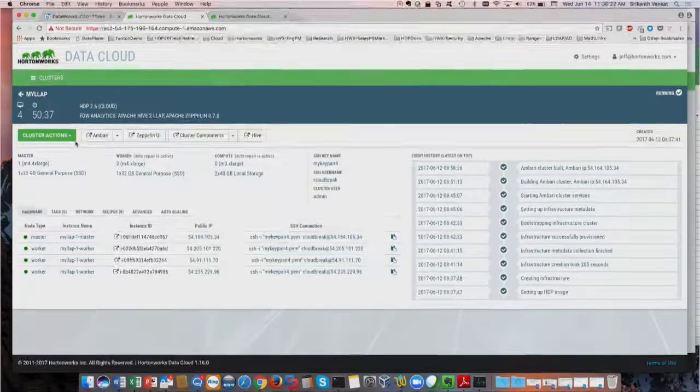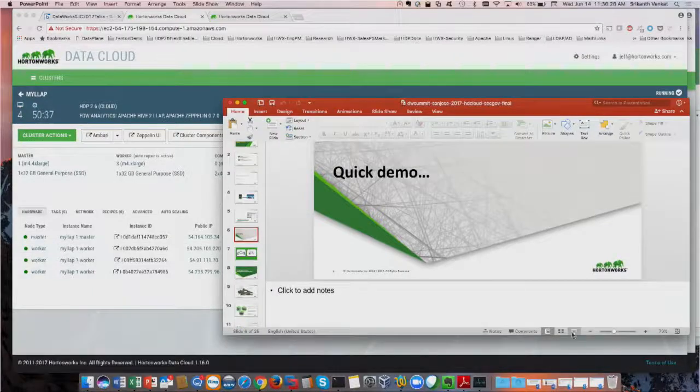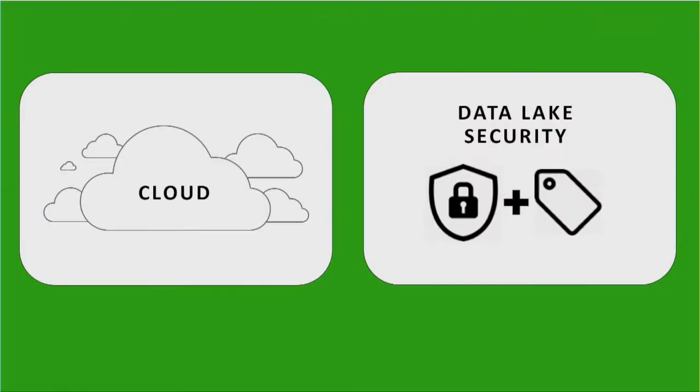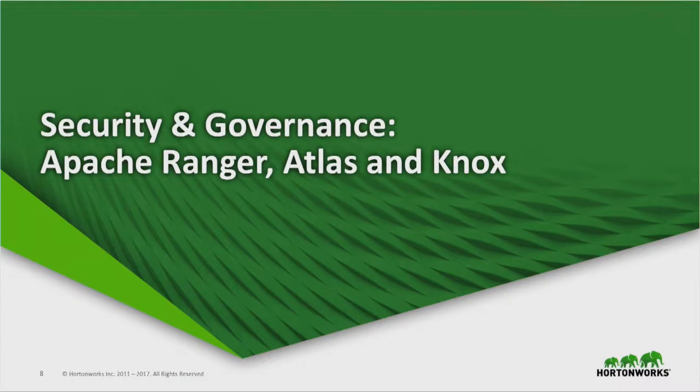So with that basic picture laid in place of ephemeral workloads working with S3, what we want to do is talk about how we bring those ephemeral workloads together with data lake security. Some of the key building blocks here are Ranger, Atlas, and Knox. I'm going to invite Srikant to talk about those so you get a picture of what they're there for.